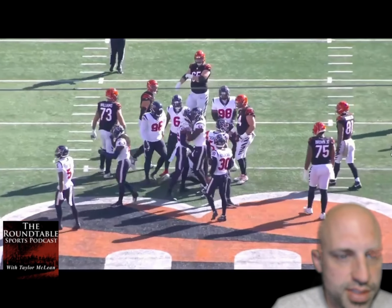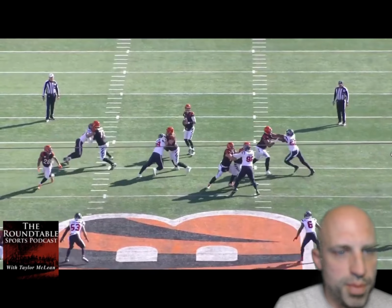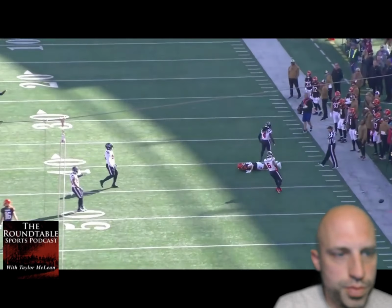Good play by the Texans. The Texans defense plays downhill. They do a good job of getting at Joey B. Lots of time on that one, though. Nowhere to go.